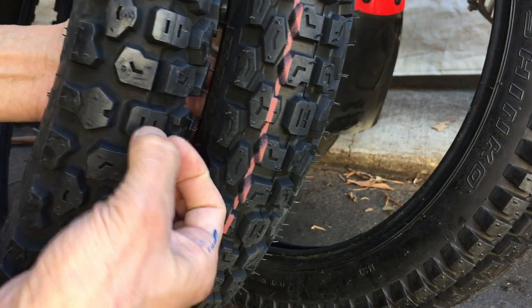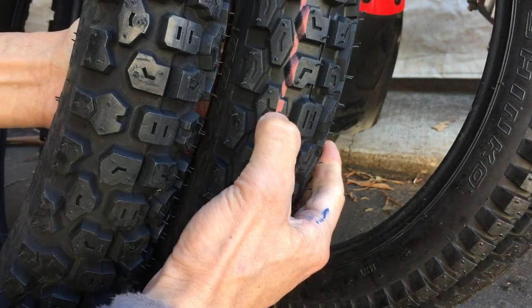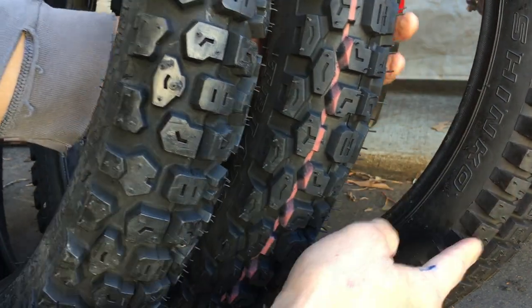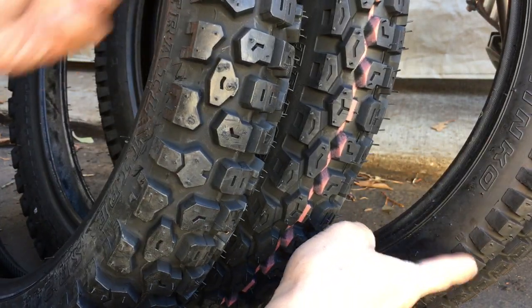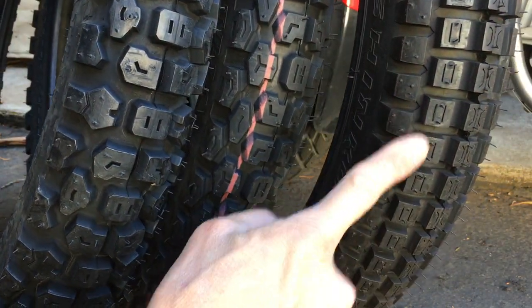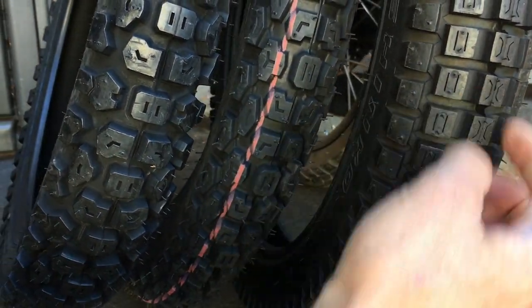As far as hardness of the knobs, this one's definitely harder. This one's harder, and this one's softer. Over here, this one's really soft. This is like a soft knob, and this one is a Shinko, and is advertised as a Trials tire. When you go to the Shinko website, it says Trials, not Trail. So Trials riding. That's a pretty typical knob pattern that Trials tires use.